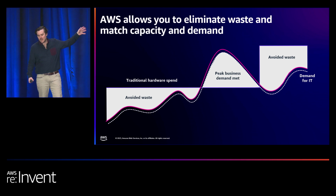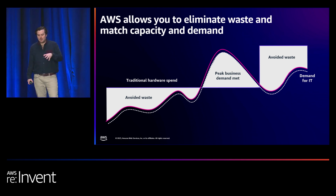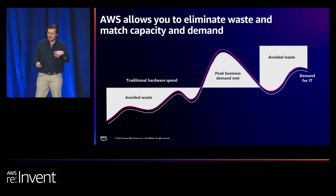Okay, it's a similar type of graph as we talked about before, right? We want to avoid waste. We want to meet peak business demand with great performance at the lowest possible cost.